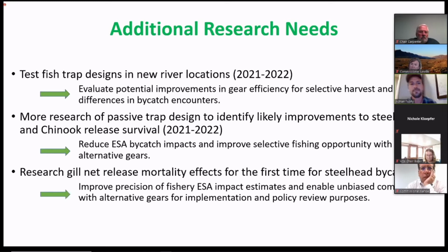Moving forward, I see some additional research needs. We need to try traps in new river locations. We've just been looking at one site. And as I mentioned, it's hard to determine the bycatch encounter rates for this gear just from looking at one site. So we need to try new locations, look at potential improvements in gear efficiency as well, but also differences in bycatch encounters. And we hope to do that in the coming couple of years. We also need to do more research of this passive trap design that has shown so much promise, and we need to scale that up. So we're going to be doing that over the next couple of years. I think we might identify some likely improvements to steelhead and Chinook release survival, with the effect of reducing ESA bycatch impacts and hopefully improving selective fishing opportunity with alternative gears.